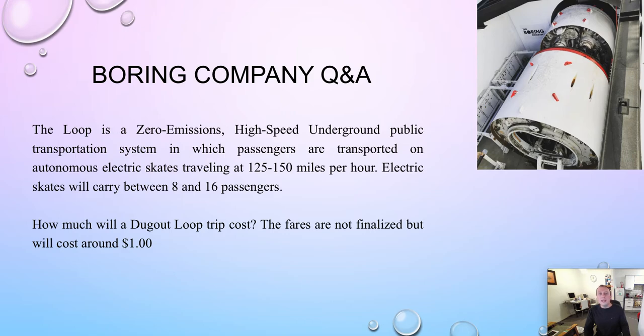The loop is a zero-emissions, high-speed underground public transportation system in which passengers are transported on autonomous electric skates travelling at 125 to 150 miles per hour. Electric skates will carry between 8 and 16 passengers. How much will a dugout loop trip cost? The fares are not finalised, but will cost around $1.